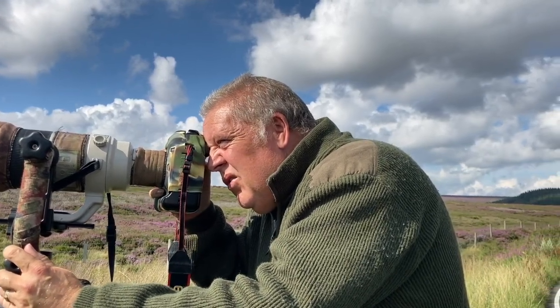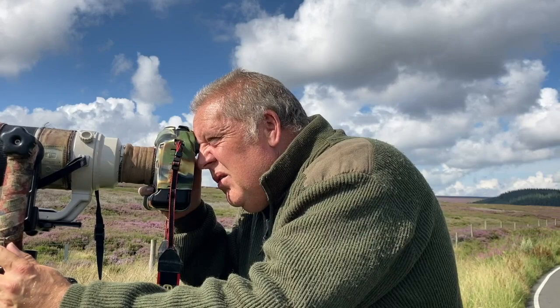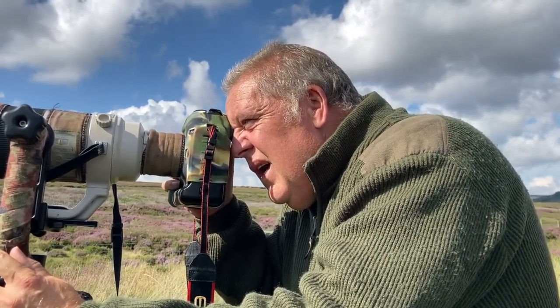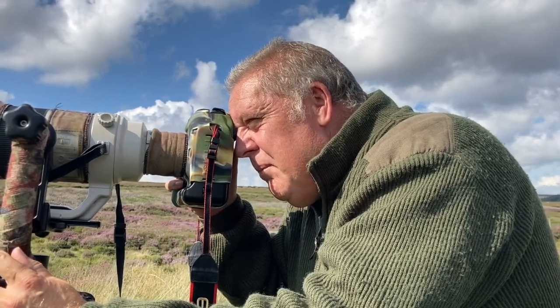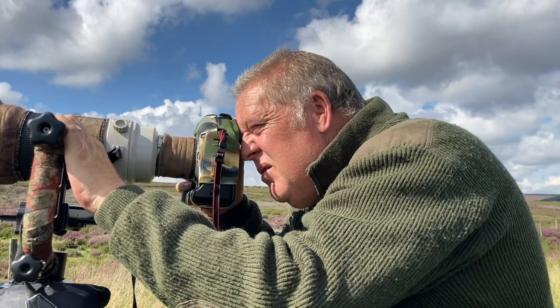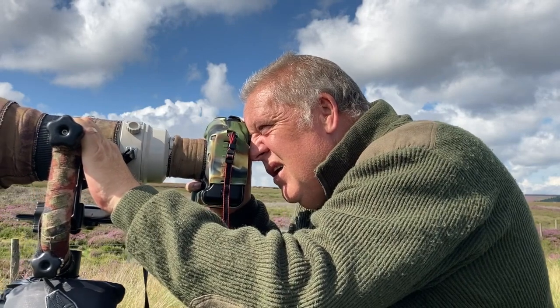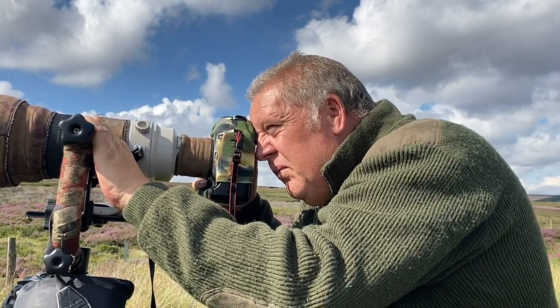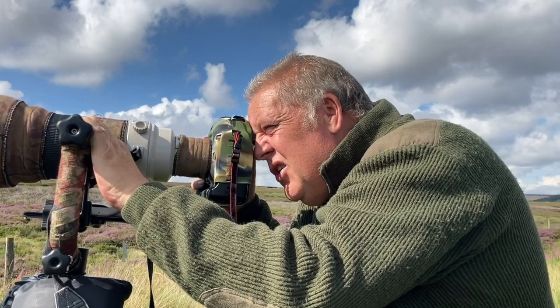I don't know where the other one's gone. The other one seems to have gone, but... yeah, it's still there. So it's just his head popping up now. I had sighted his whole body, which is obviously what we want. But he seems to be quite content just looking around. I think it's a female. I'm going to try a shot now.